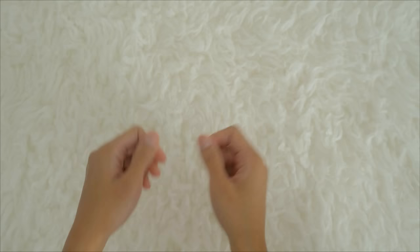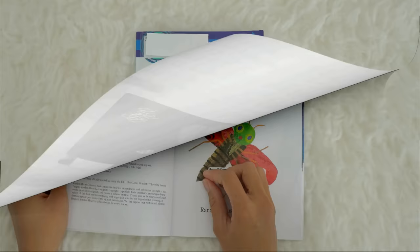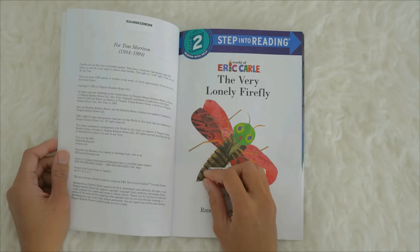Hi kids, it's time to learn with Miss Kaye. Today we are going to read the story of The Very Lonely Firefly by Eric Carle. Let's start! The Very Lonely Firefly by Eric Carle.